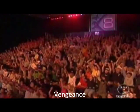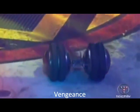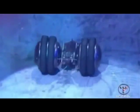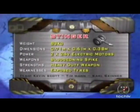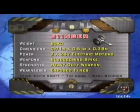From Branston, Lincoln, Stinger. Finalists in the 4th series of Robot Wars, the spiked bludgeoning device is back, attached to 2 spherical wheels and the solid steel tail. All the motors, batteries and power electronics are mounted in the wheels.